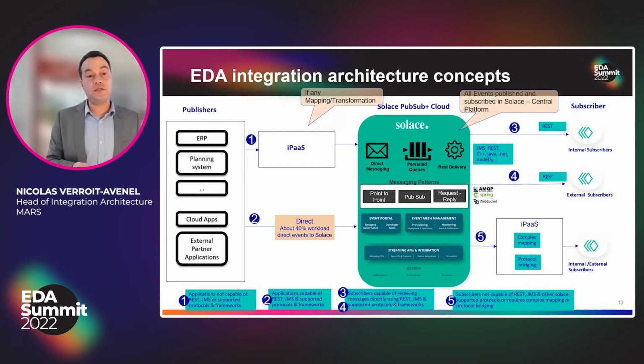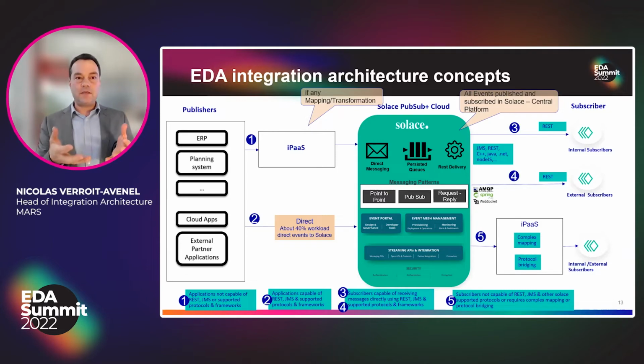And also we took a decision. A lot of the time I get the question, are you making an event-driven architecture? Are you making messaging? So with the capabilities of our PubSub, we took the decision to link the message with the event. It's not only an event, a short message, a short piece of information, but all the content of a message is sent in the event. For example, if it's an invoice, all the data is there.